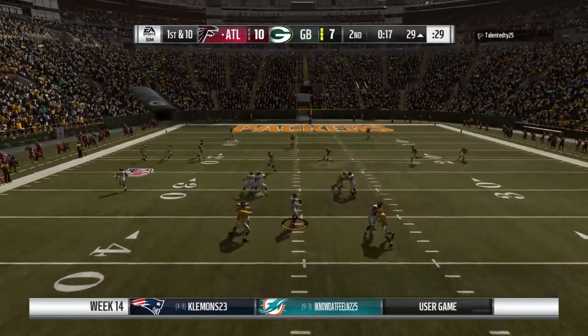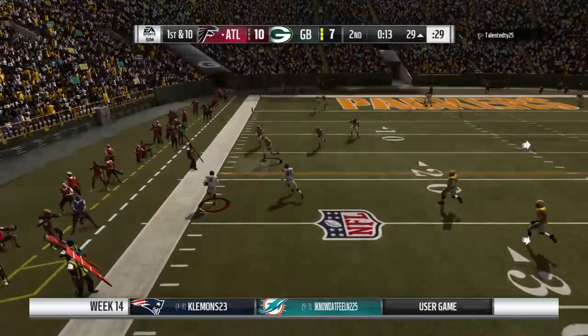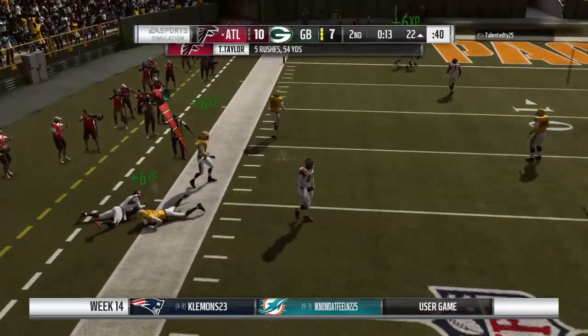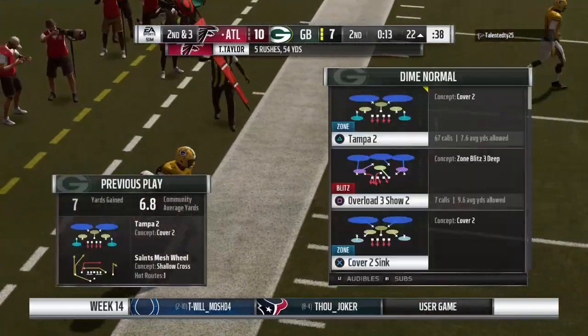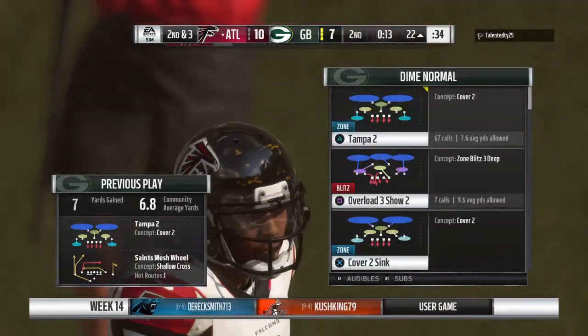Now Taylor on 1st down. Forced out to his left. And some space here. And he'll be out of bounds as he gets this down to about the 21 or 22. Nice work to get 7 out of that, and it's 2nd down.